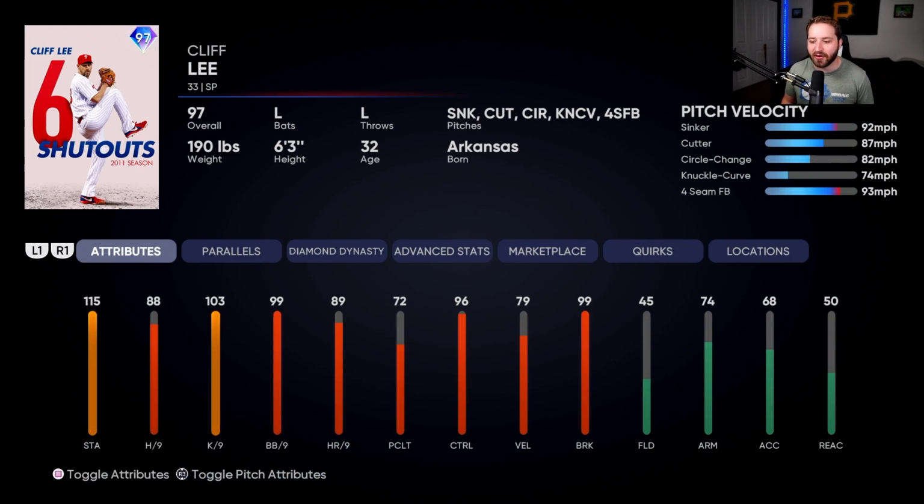His Ks per nine is at 103. He's got 9 walks per nine. His control is absolutely insane. He's got the sinker, cutter, circle change, knuckle curve, four seam. So he's got a really great pitch repertoire. The only thing really about him is that he doesn't really throw very hard, which you guys know Cliff Lee was more known for spotting up where he wants the ball to go, but not necessarily known for being a high velocity guy.